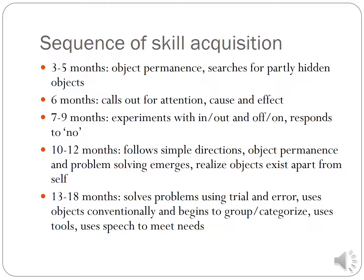Now, prior to this, if something goes away, they just ignore it. So if a toy is in their visual field and you move that toy around behind them or under their chair or whatever, they're just going to ignore it and get interested in something else. They won't realize that it still exists. By 3 to 5 months, the child will start looking for that object because they know that it's still there even though you moved it. And that's called object permanence. It's a very important skill for little ones to start to learn early on.